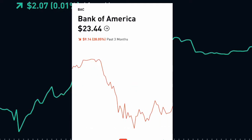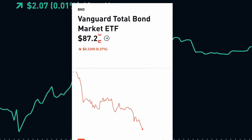And there's Bank of America yet again. I don't know why it keeps popping up. Vanguard Total Bond Market ETF. I like this. It's a monthly payer. It helps me get into bonds.